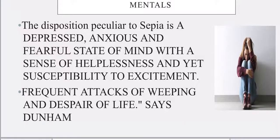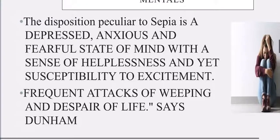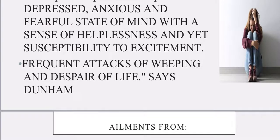The disposition peculiar to Sepia is a depressed, anxious, fearful state of mind with a sense of helplessness and yet susceptibility to excitement. You can see, guys, she is depressed, anxious, fearful, yet she is susceptible to excitement. She feels she is helpless. There are frequent attacks of weeping and despair of life, says Dunham. Along with the depression, anxiousness and fearful state of mind, the person is going to weep, there is despair of life, and along with that, there is excitement as well.